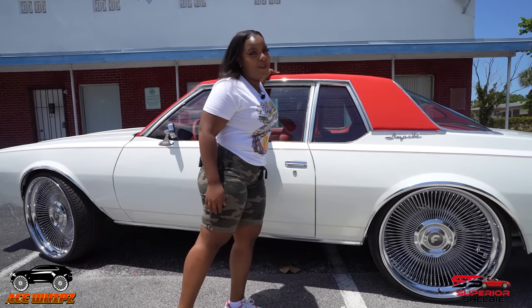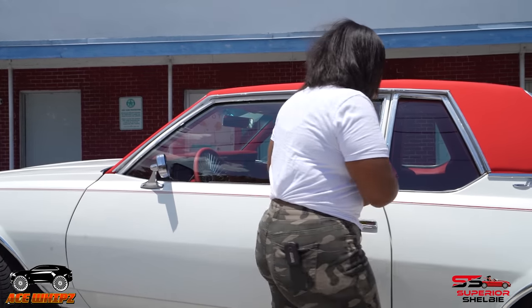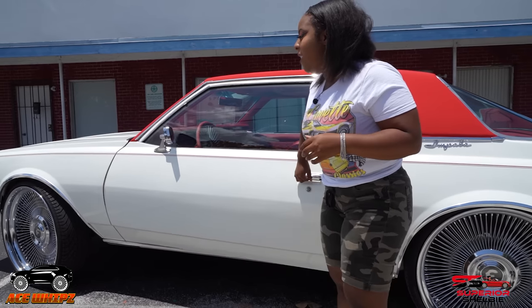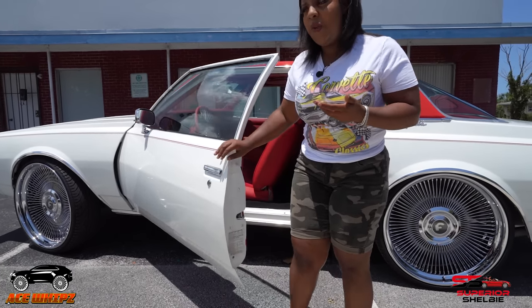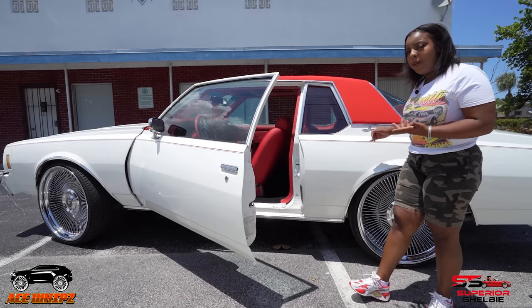He got a sunroof, okay? A sunroof. I love sunroofs, okay? Because I'm a sunny Florida girl. And I'm gonna go right inside. What I like is that the chrome fits perfectly with his 26-inch rims, right? And then it goes with all of the other chrome pieces he has, like his emblems and stuff.